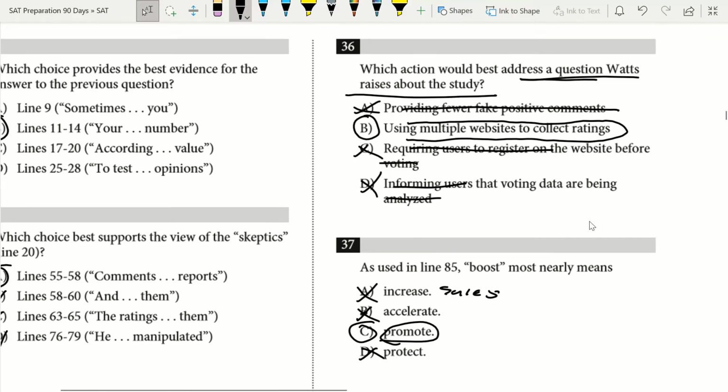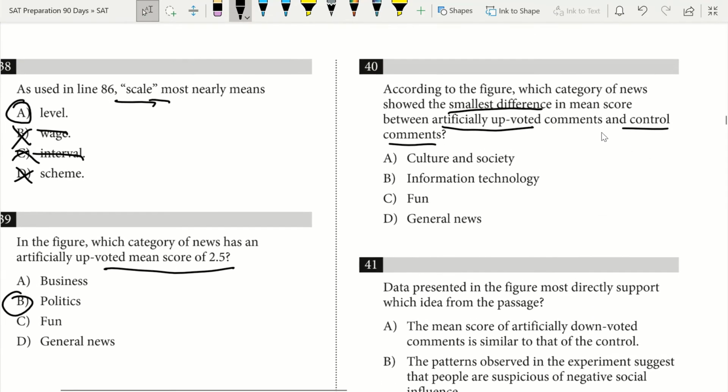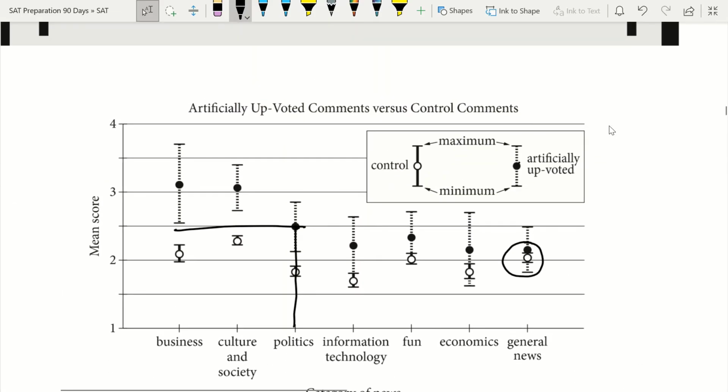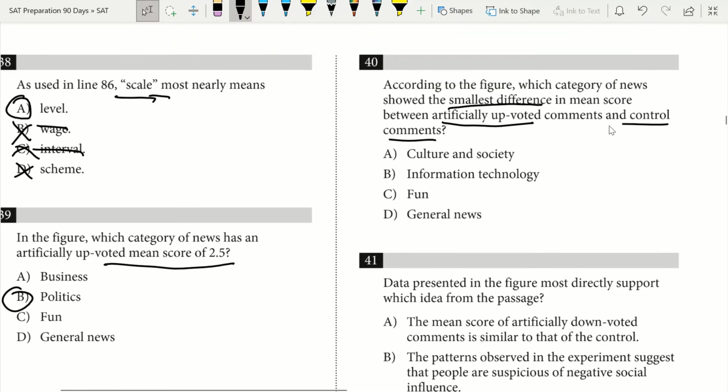Let me just go down and take a look at that question again real quick. We've got which category of news shows the smallest difference in mean score between artificially up... Okay, smallest difference, got it. All right, so we're looking for the smallest difference between our mean score and our control. So we're looking at the difference between this black dot and this white dot. It's the smallest here in general news. So general news will be our answer because we're asked for the smallest difference there. So that's going to be D, general news for number 40.